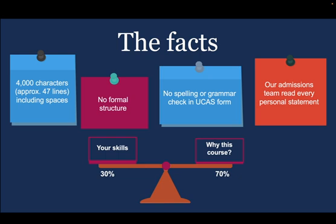At Sussex, we recommend you spend about 30% of your statement talking about your skills, the skills that are going to help you on your degree, that are relevant for your course, and 70% on why this course. But every university might recommend different things, but that's generally what we recommend.